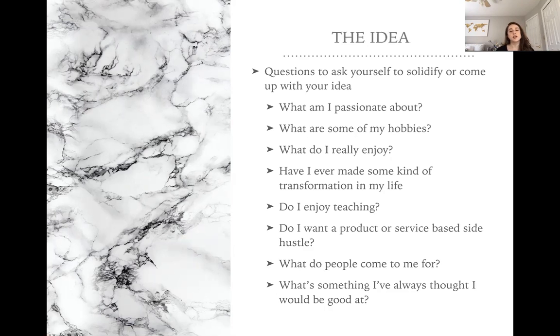And then you also want to ask yourself, do you want a product or a service-based business? That's going to be huge. I am definitely going to be talking a lot more today about service-based hustles. That doesn't mean this information can't be applied to a product-based side hustle. You might just have to adjust it. But if you do have specific questions about that, just feel free to catch me afterwards.